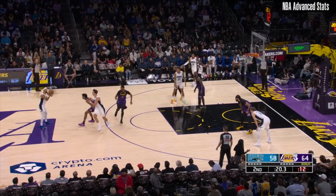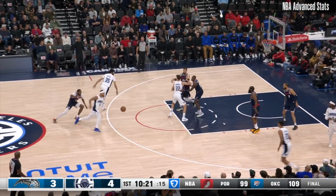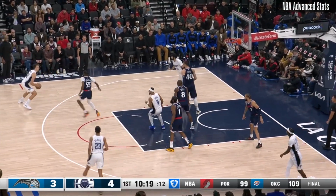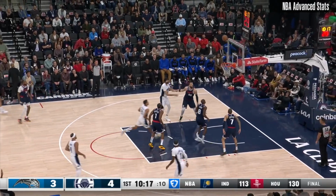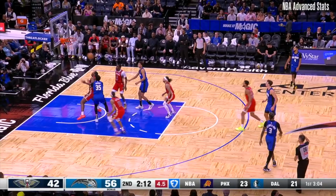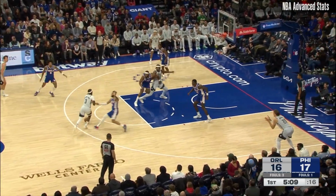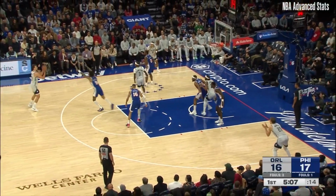Now the only real sore spot in Wagner's offensive game is his 3-point shooting, where so far this year he's shooting under 33% on all his outside looks. And what's pretty interesting about Wagner's shooting numbers is that there isn't a big difference when comparing his percentages from off the dribble to off the catch. And that hints that there's most likely something mechanically off with Wagner's shot.